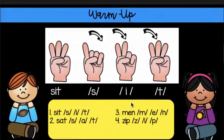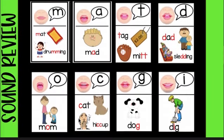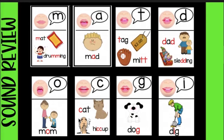Now let's warm up with some three sound words. S, it, sit. S, at, sat. M, e, n, men. Z, ip, zip. S-it, sit. M-e-n, men. S-at, sat. Z-ip, zip. Now let's just do our sounds to practice all of our sounds today.